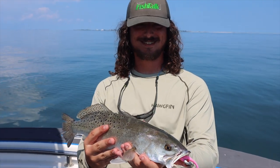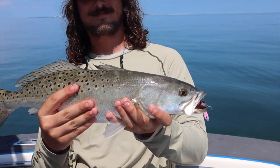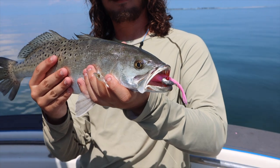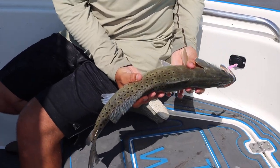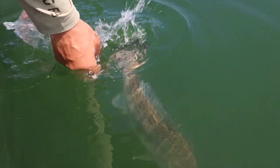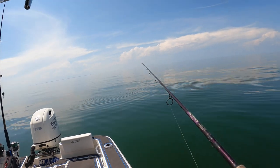All right, guys. We just pulled up to the wreck we were fishing this morning after searching for some Kobe without any luck. And a few casts in, Dave got this nice speckled trout, probably about a 20-incher, that inhaled a Z-Man pink fluke's tail. So I'm going to go ahead and release this fish, but gorgeous, gorgeous pattern on him. Let's go, buddy. Back to the depths. Wouldn't mind catching a few more specks.